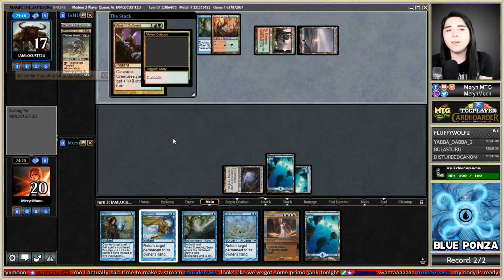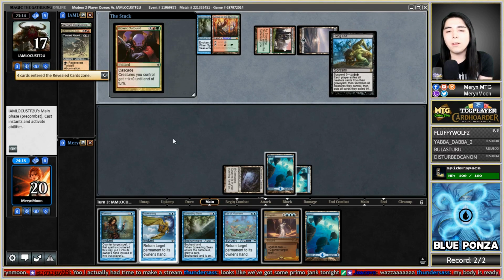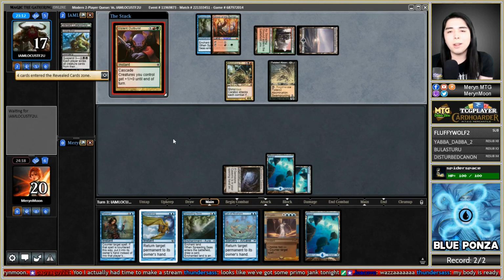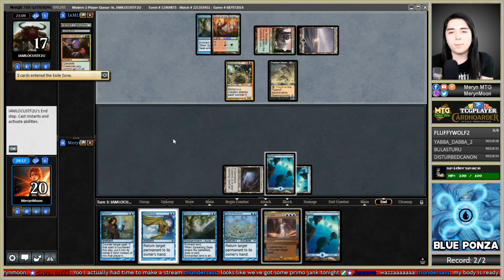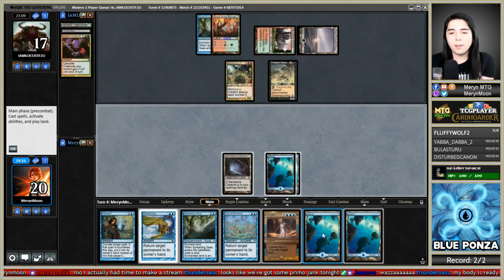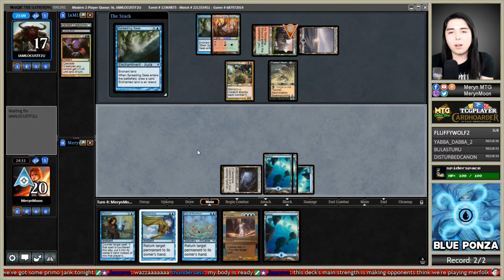Oh no, Simian Spirit Guide for Violent Outburst. We're gonna have to bounce those dudes back to hand with like our Boomerang effects and whatnot. So we're gonna have to do that now, and then we'll have to Cryptic Bounce the other one. Alright, so let's Spreading Seas on the Stomping Ground. Draw a card.